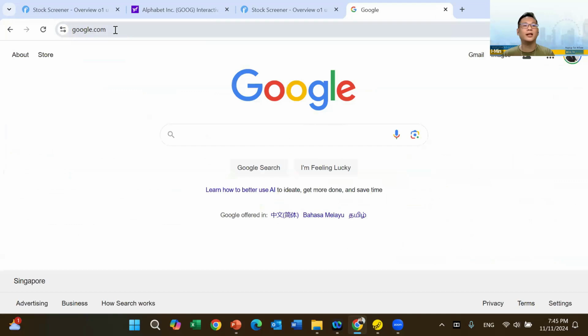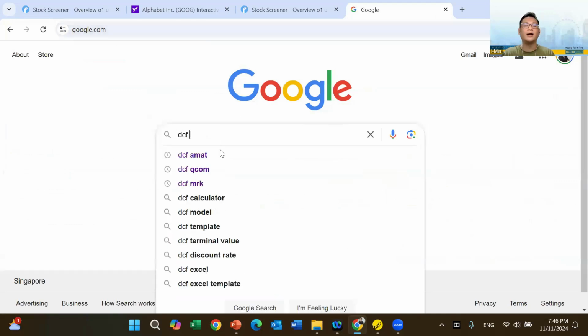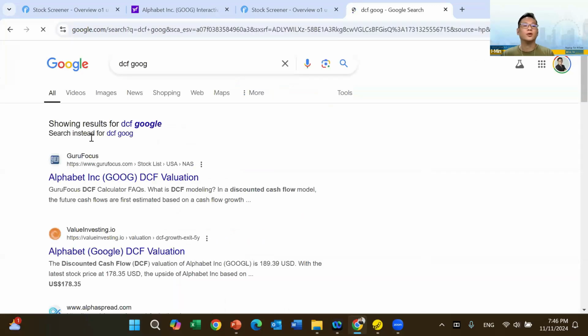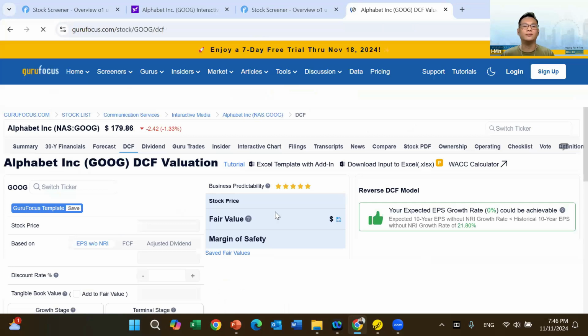Usually it's easier for me to just type in Google. So I just put DCF, in this case, for example, we tried Google just now, GOOG. So you can see usually the top one is GuruFocus, DCF, then I click on it.